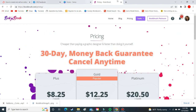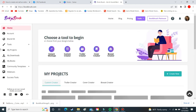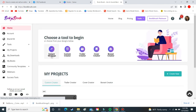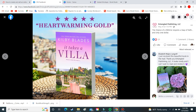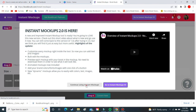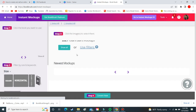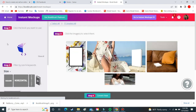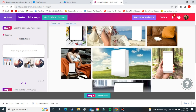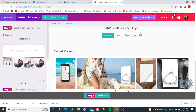Okay, so we are going to go to home. We'll go back. And here, you're going to go to instant mockups to make this. And I'm going to show you guys how we do it. The first thing you want to have already, they're having this thing here at BookBrush. Look, here are the mockups right here. These are great for ads.